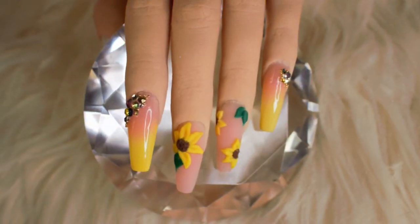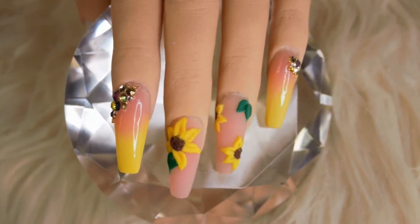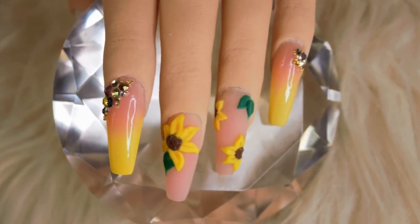I'm going to be showing you these beautiful sunflower nails today. We're going to be using some polygel and some carving gel. It's got the polygel ombre and a little bit of bling.